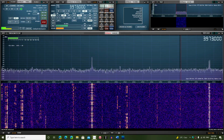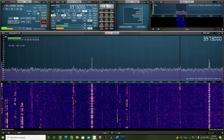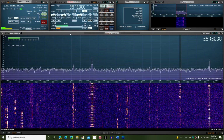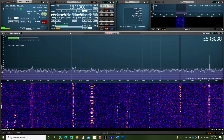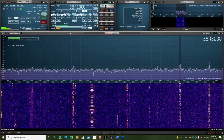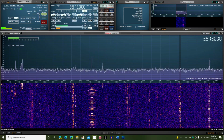We're at the top now of 80 meters. By the way, 3900 to 4000 is also actually a broadcast band in Europe. So if you hear some shortwave stations there, it's normal. There are some international broadcasters there at the top. Not in North America, but often we hear them from Europe.